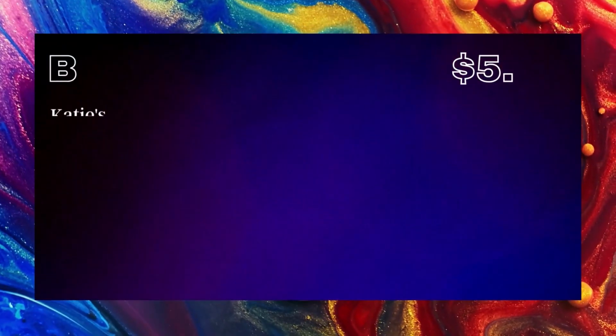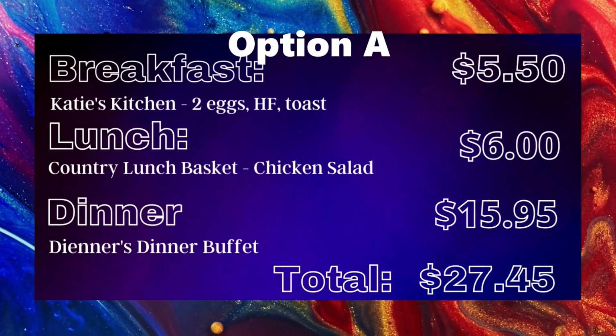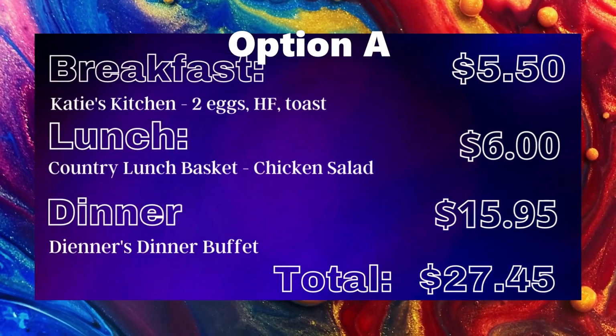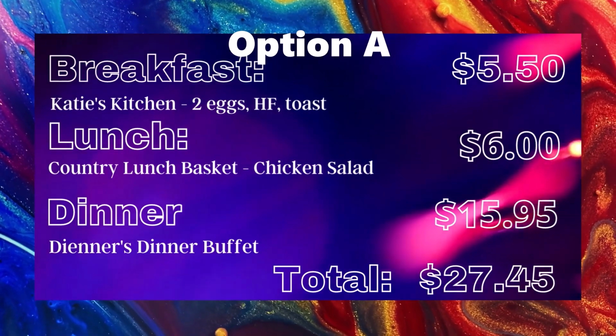So for the purposes of the option A grand total, we have breakfast at Kay's Kitchen for $5.50, we have lunch at Country Lunch Basket for $6, and now we have dinner at Diener's Buffet for $15.95 for a grand total of $27.45. Now to make this day even cheaper, you take out the buffet and you just order a platter from really any of these restaurants I'm talking about.